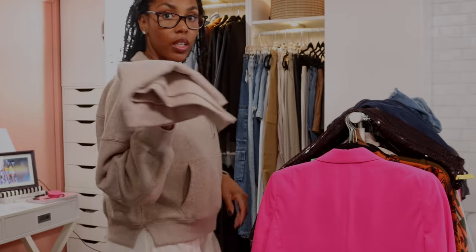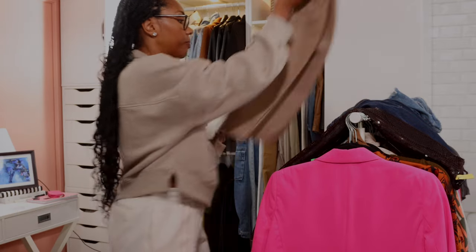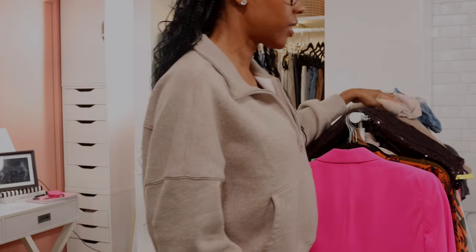These gotta go with the cleaning towels because this is not my style. Yeah, and so I don't have as much. Let me show you what I have left.